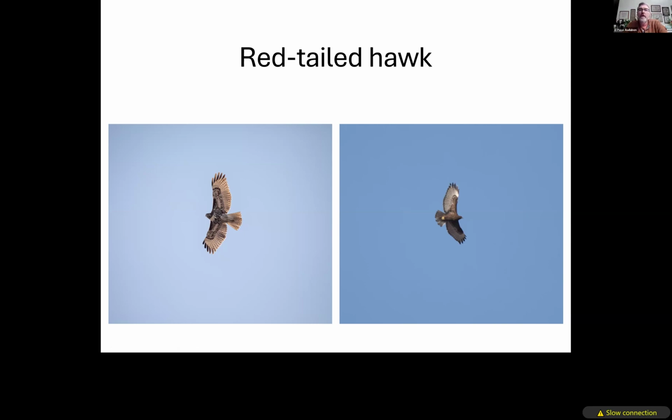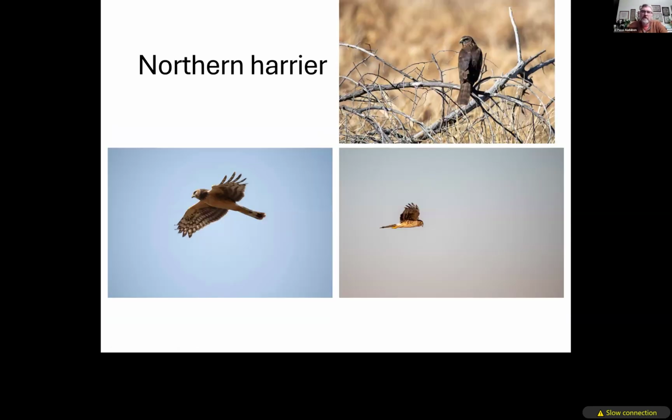Harriers, really cool. Rio Bosque, again, is probably the first place that I really saw them in great numbers. They fly pretty low over the ground, staring down. So this picture at the bottom right is a good example of a common pose for them. And then they have what's called an owl-like disc around their face. So they have some feathers that focus in towards the eye, like a lot of owls do.